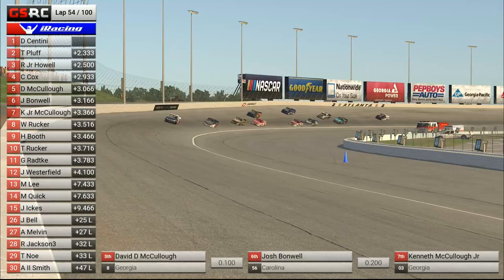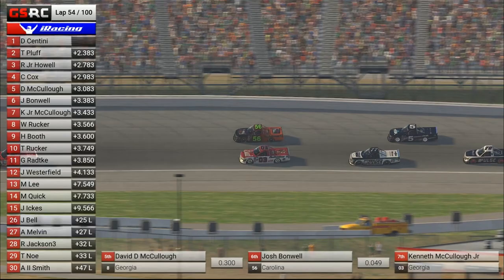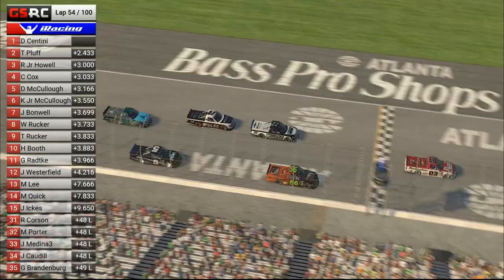I was just looking at Ricky Howell just dropping like a rock. He did end up hitting a wall just a little while ago, so he's falling back into the clutches of these guys. And that's just going to allow David Centini here to start running away. The other thing is, I wonder, did Bonwell with that contact get some damage that's hurting his pace? Because he's struggling at this point. He's just getting freight trained.